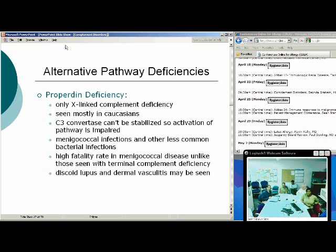Again, as with the other two components of the alternative pathway, you have meningococcal infections, but you can also see less common bacterial infections. With this one, which I didn't know, you have a high fatality rate of meningococcal disease, and this is less likely in terminal complement deficiencies. You always hear about meningitis with the terminal complement deficiencies, but with this deficiency, you actually have a higher fatality rate from that disease.